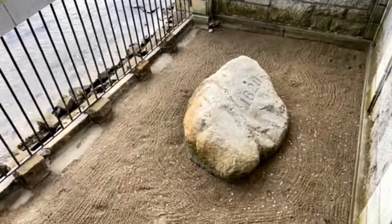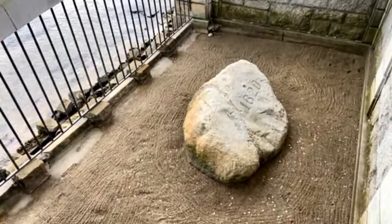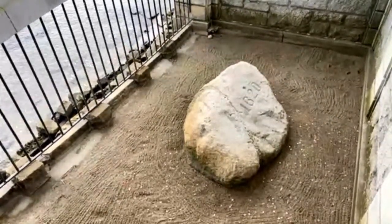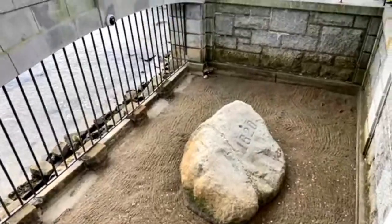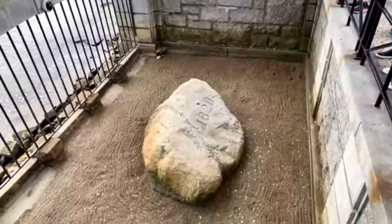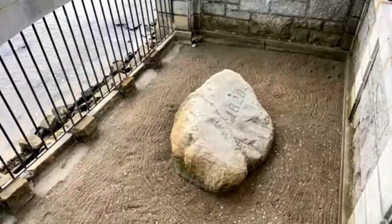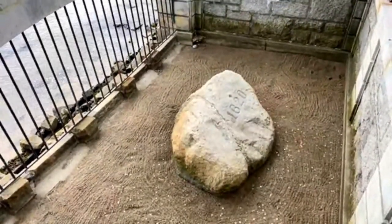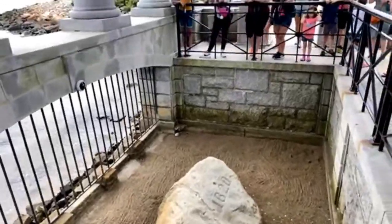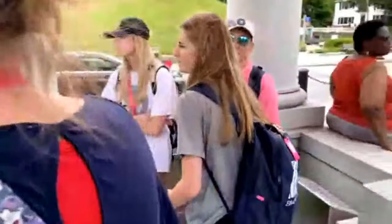Yeah, it looks like there's some footprints. And then for the longest time, this rock was not down in here in this fenced area. And so then tourists would come by. So this is a really important rock that established freedom in America. Anyway, very interesting.